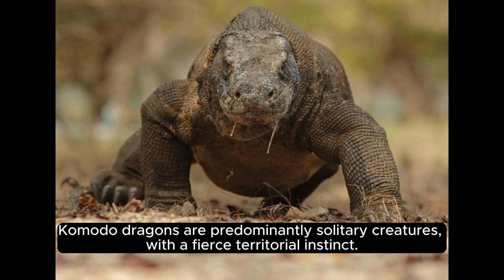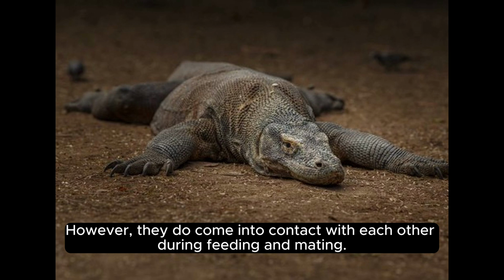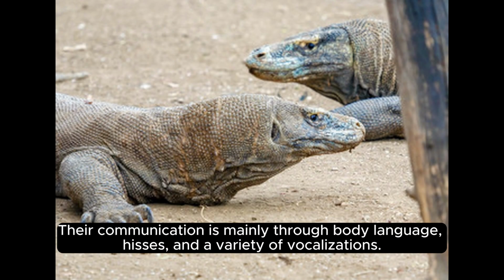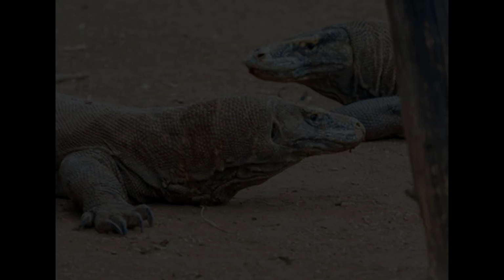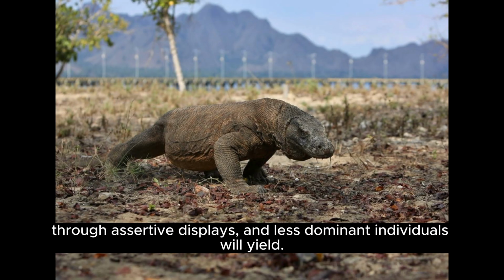Komodo dragons are predominantly solitary creatures with a fierce territorial instinct. However, they do come into contact with each other during feeding and mating. Their communication is mainly through body language, hisses, and a variety of vocalizations. In these encounters, dominant individuals will establish their authority through assertive displays, and less dominant individuals will yield.